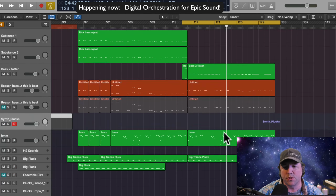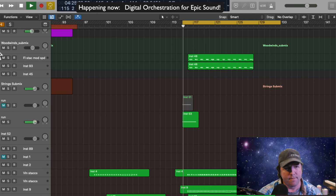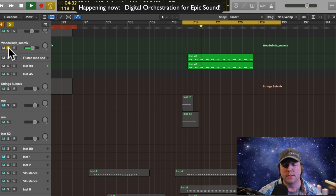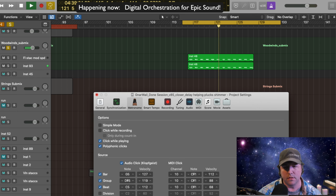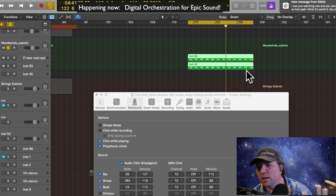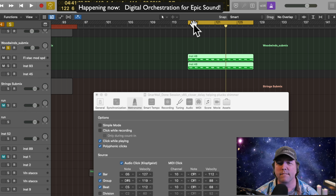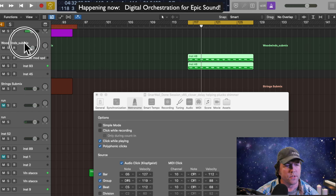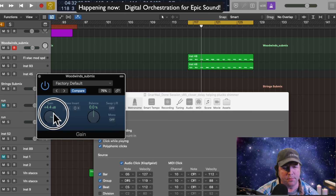So I'm just going to roll some orchestration into here, some additional parts. And right now I'm going to look at the woodwinds and see what's happening there. If those aren't really penetrating, I'm going to turn them up a little bit. What we have here is punctuation taking place, and it's being offered by the woodwind section.